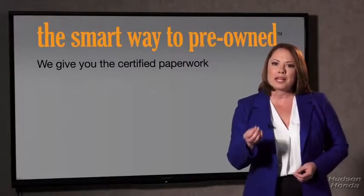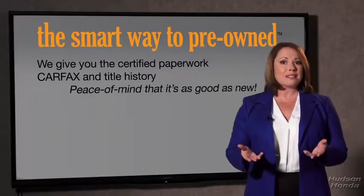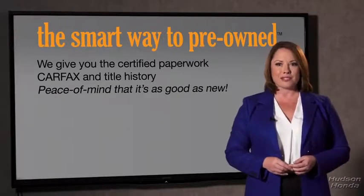Yeah, why should you worry if the odometer's been rolled back, or you're the victim of a salvaged or rebuilt vehicle, or worse, a washed title? We give you the certified paperwork, along with the CarFax and the title history, providing you with the peace of mind that your certified pre-owned is as good as new.